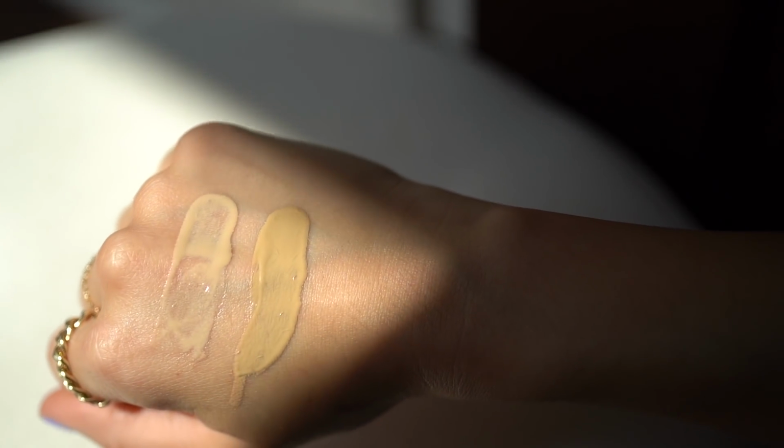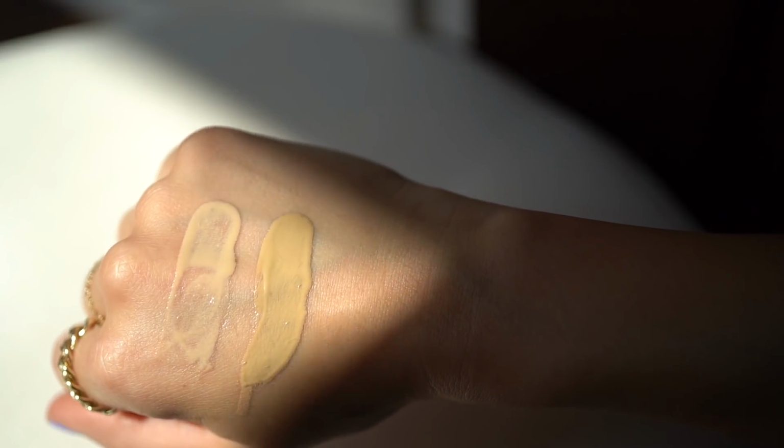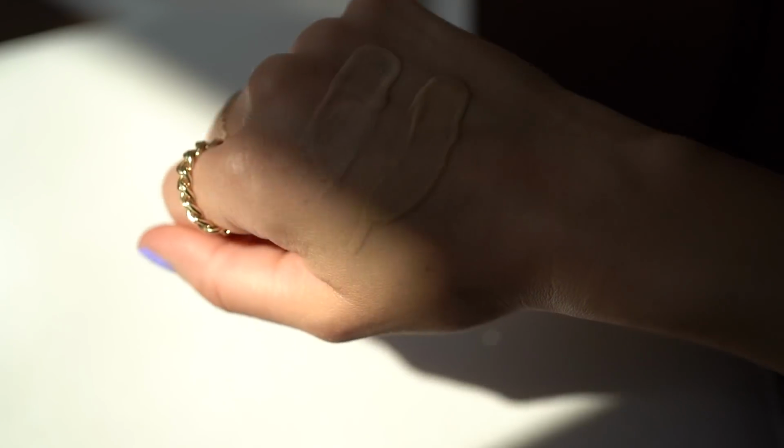It has a bit more of a flattering golden undertone, and the pigment of the tint is a bit more intense. The tint of the Skinceuticals is a bit more ashy, but it's also more sheer. So they're both nice on my skin tone. I'm not sure how they would be on deeper skin tones or fairer skin tones.